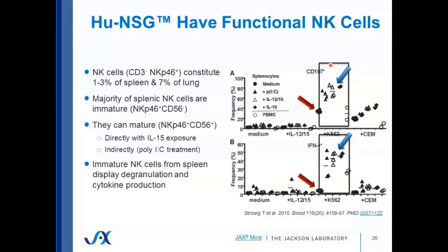Now, you may be interested to hear that we have a brand new model, which is the NSG IL-15. This has increased development of natural killer cells after being engrafted with CD34 cells, and this is now available as a host for humanization from JAX.